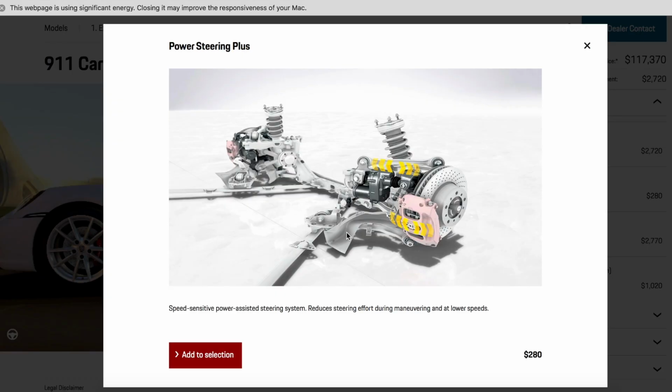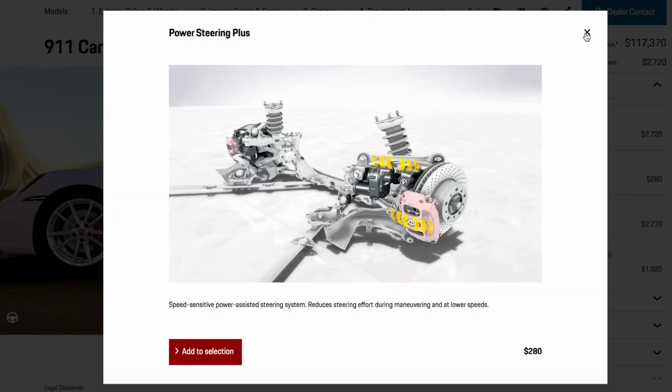I'm pretty weak, but yeah, I've stopped getting this in any of the cars I buy, and I find that's perfectly fine. But if you get it and you find the steering's a little bit too light, your local dealer can turn the Power Steering Plus off. However, they're not allowed to turn it on if you didn't get it in the first place. I think they can turn it on for free, but I don't think they do. So Power Steering Plus, $280, a slight decrease in price.